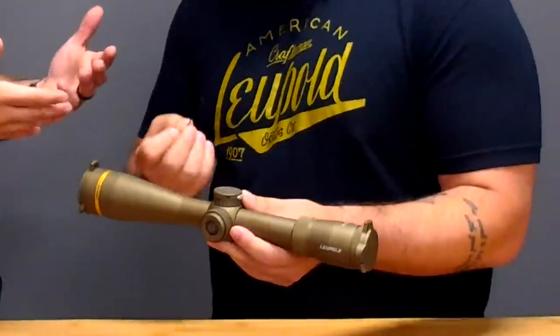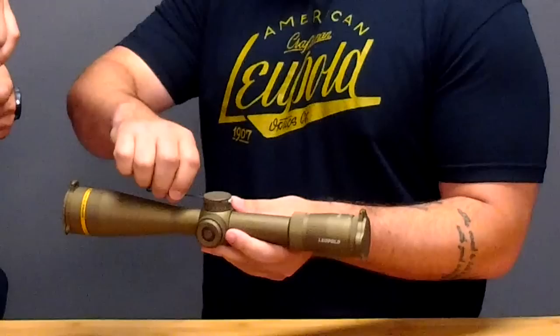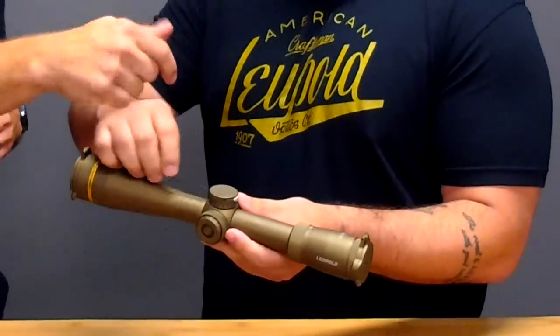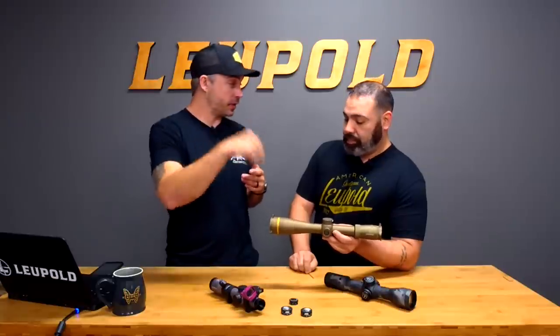Here's the thing, correct me if I'm wrong, but this is kind of how I do it. So I will zero the rifle first, zero the scope to the rifle, which is the standard stock dial on there. And once I get to my zero, be it 100 yard, 200 yard, whatever I've stipulated for the dial, then I'll put the dial on.